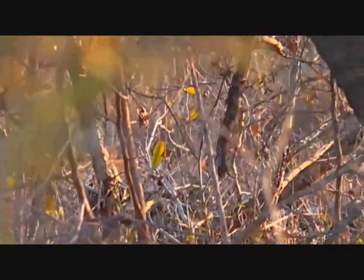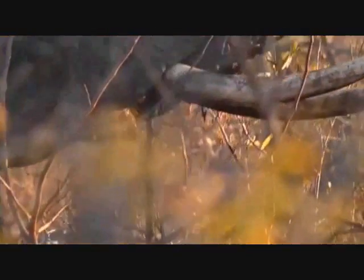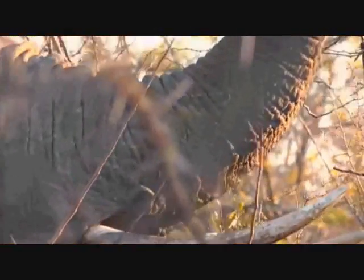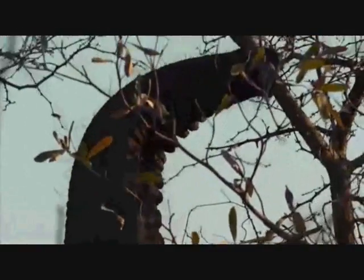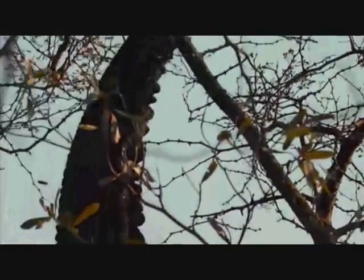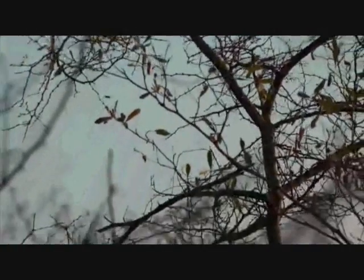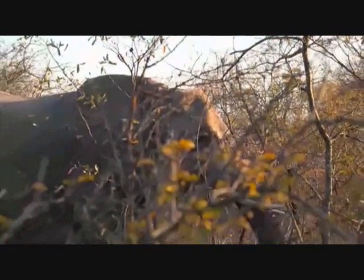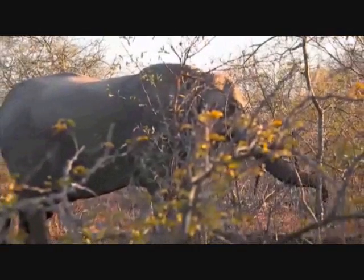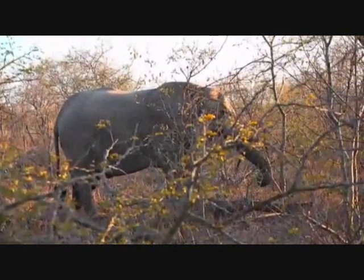Hello everybody. We haven't moved since you last saw us. We're in some pretty thick knobthorn bush, but the elephants have come a bit closer to us, so that's really nice. And they're just feeding fairly noisily now, breaking things and eating bark and chomping on roots and picking the odd leaf that's left. And I think they'll probably head down to the water at some stage. I'm thinking around Gallagher.